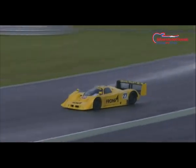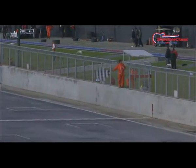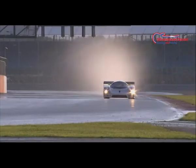So first one through is Steve Tandy. Does he go quicker? No. So he's 4th at the moment. But everybody else still to come through. Remember, it is at the moment Hervé Ragu on pole position in the Jägermeister car.